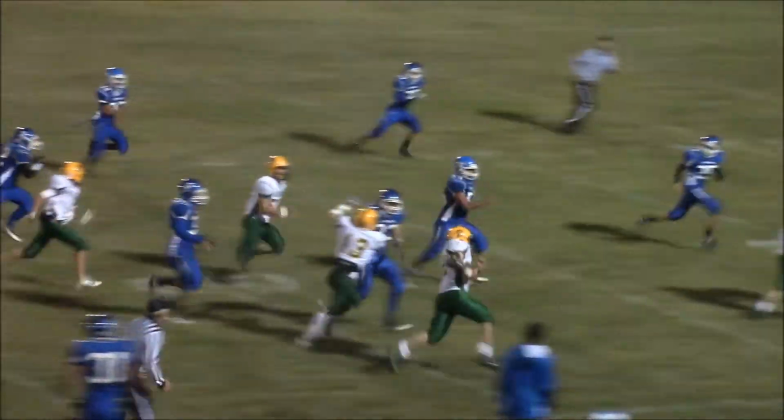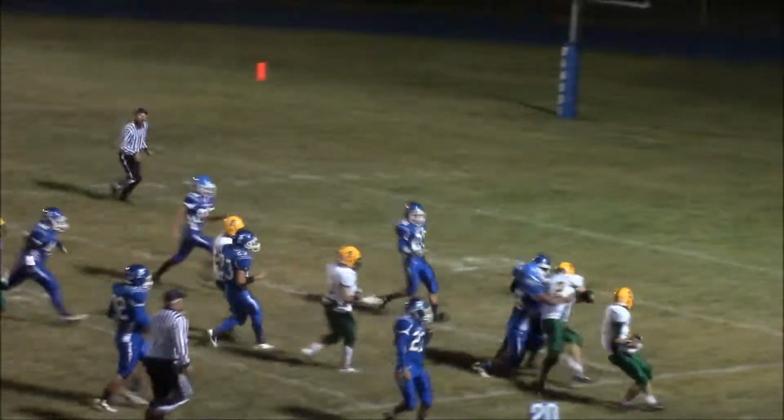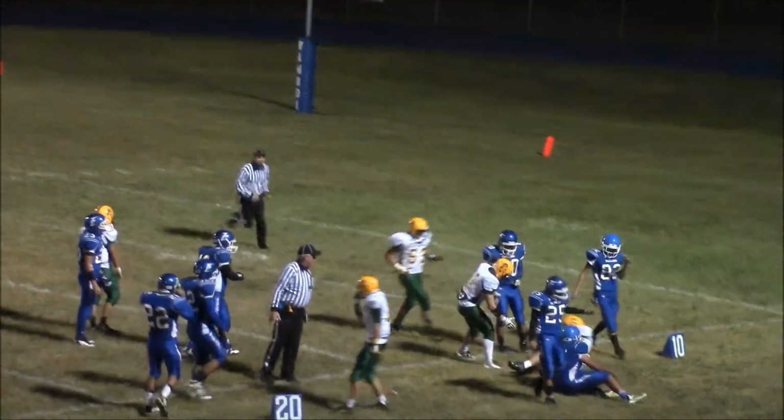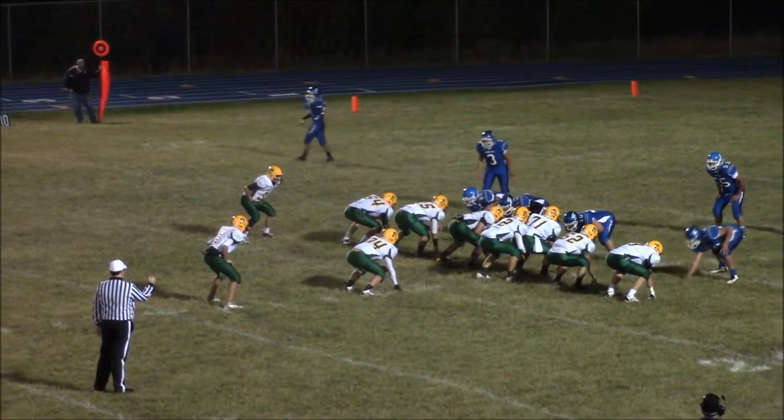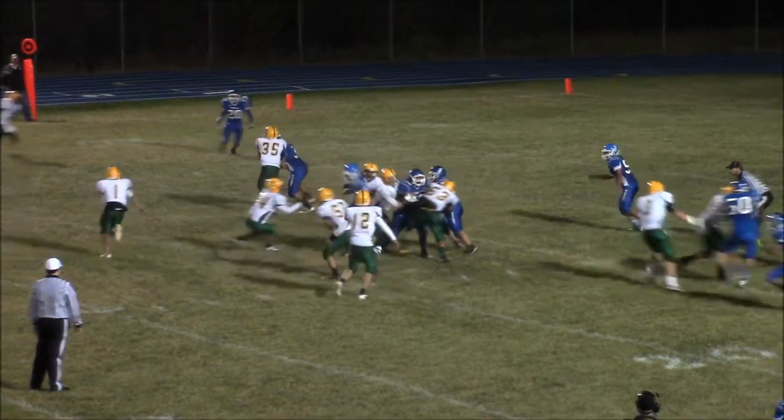Don't check that. That's Dalton Cox, and he'll turn the corner and will put the hammer down, and we'll bring it down to the 18-yard line, run out of bounds by, I think, number 34. 34, yes. Which would be Alex Garvin.